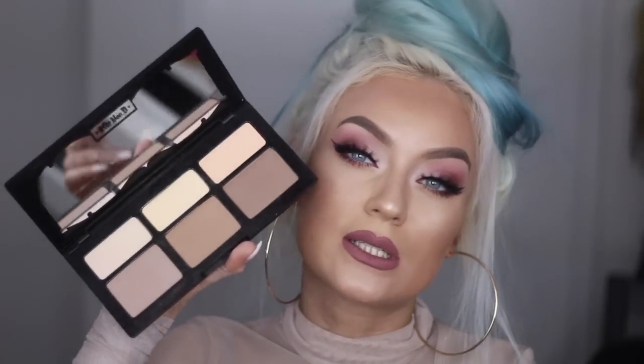So this one looks like this. I bet you all have seen it. I bet everyone's using it already. I'm late to the party, I know. I already used it actually for my contour today. It's so good, especially together with this. This is actually the brush for the palette. On this side, you can contour it. With this side, you can highlight. So let's put the brush back in there because it looks so fancy.